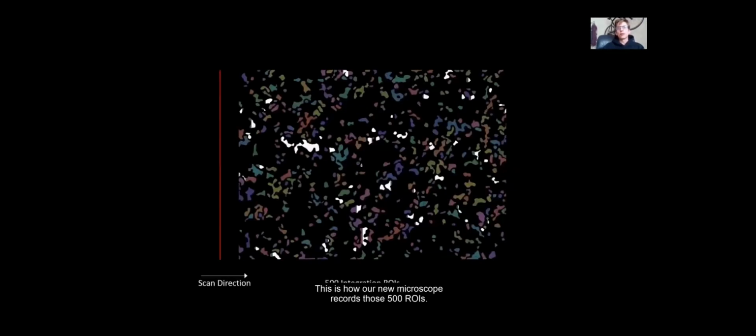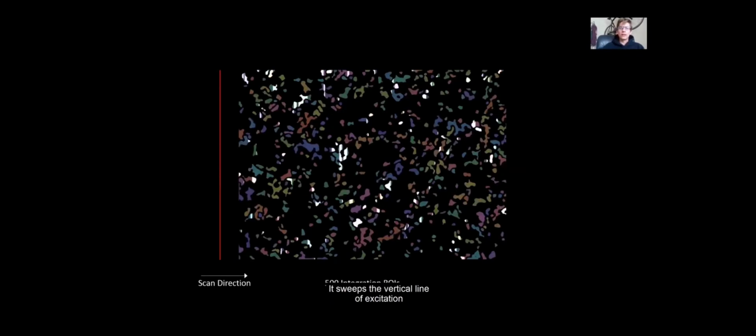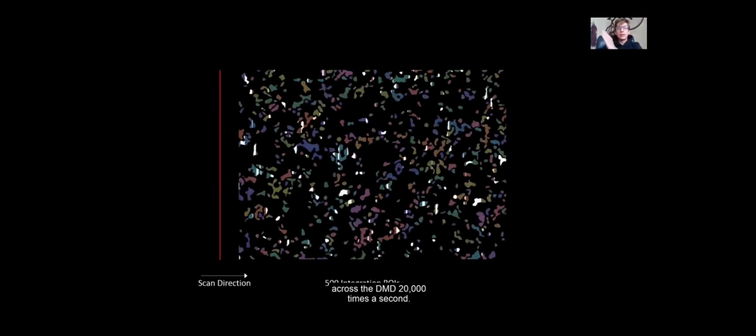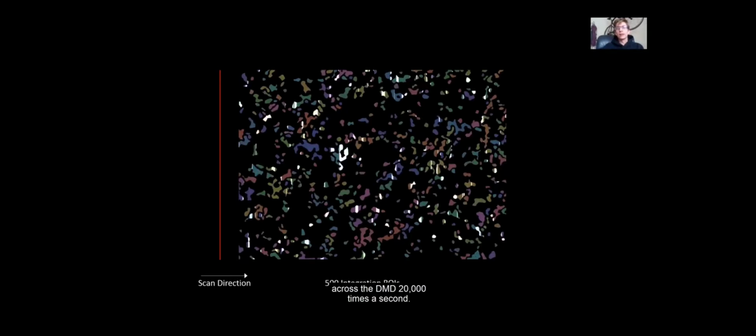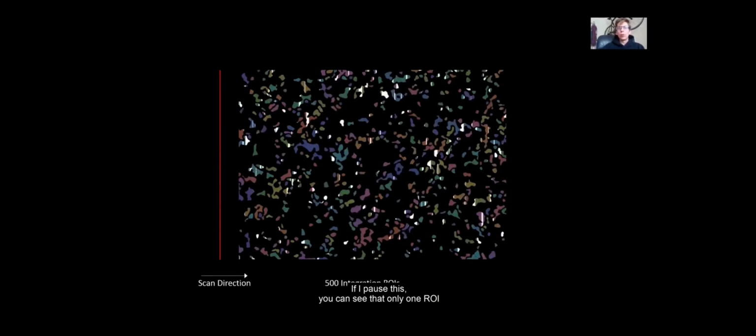This is how our new microscope records those 500 ROIs. It sweeps the vertical line of excitation across the DMD 20,000 times a second. Each laser pulse illuminates a column of the DMD. If I pause this, you can see that only one ROI is open in any given column at a time, meaning that we only measure one ROI at a time, so you don't need computational unmixing to see your data. It also means that sparsity is not required for this type of imaging.